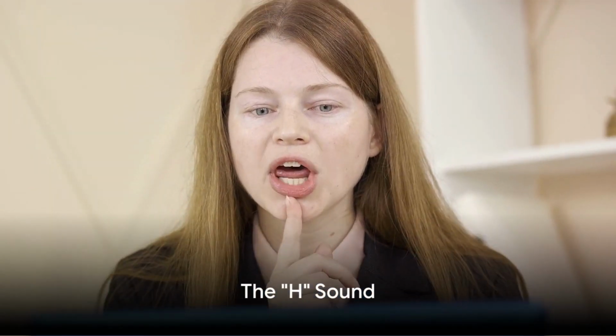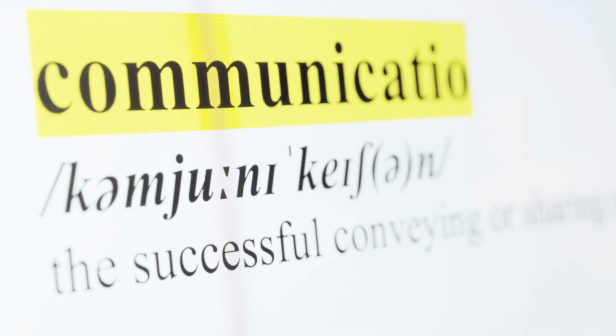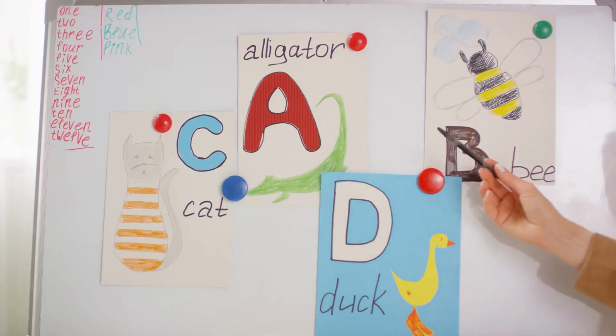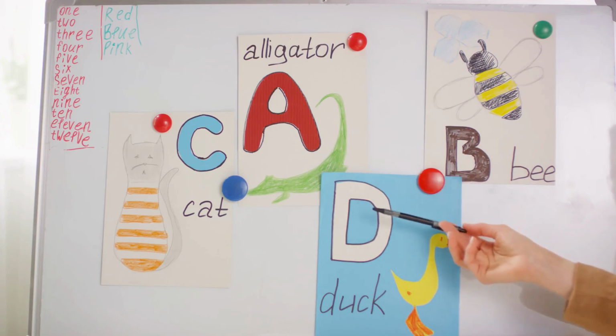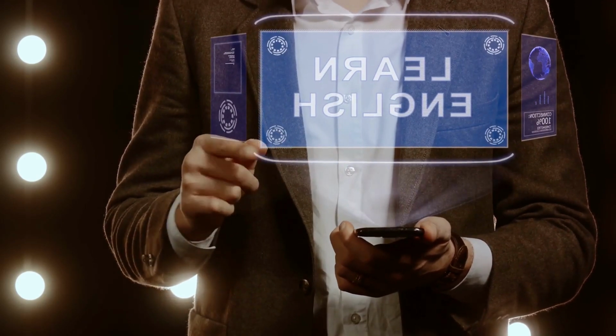One of the most common problems is the silent H in French, which often carries over into English. This seemingly minor detail can cause a great deal of confusion in communication. The H sound in English is crucial and often distinguishes one word from another. Take for instance the words hour and our. In French, the H in hour is silent, making it sound similar to our. But in English, we pronounce the H, emphasizing the difference between these two words.